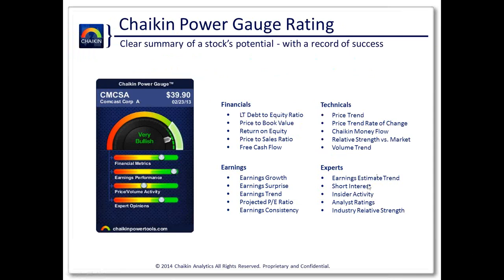Short interest is very important because the short sellers are the smartest people on Wall Street. I think Steve could probably tell you that from his experience at DLJ. But selling short is not easy. And what short sellers are paid for is to find stocks where there might be fraud or accounting fraud, where the company is overvalued, where they're highly leveraged and vulnerable. And I think the short sellers are the smartest people in the room. So when there's a large and growing short position on a stock, that has a negative impact on the Chaikin power gauge rating.